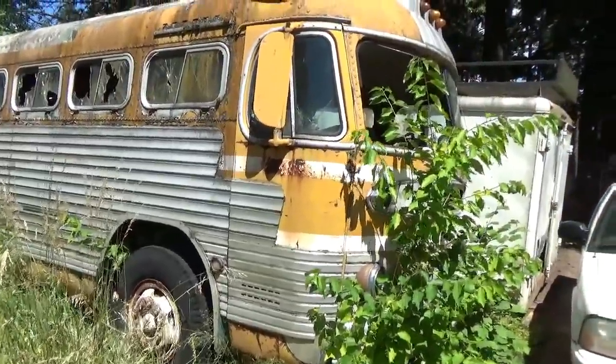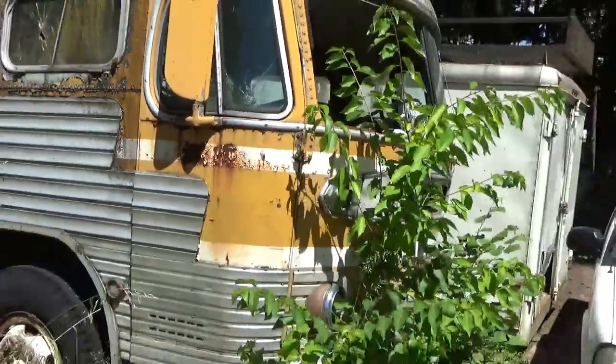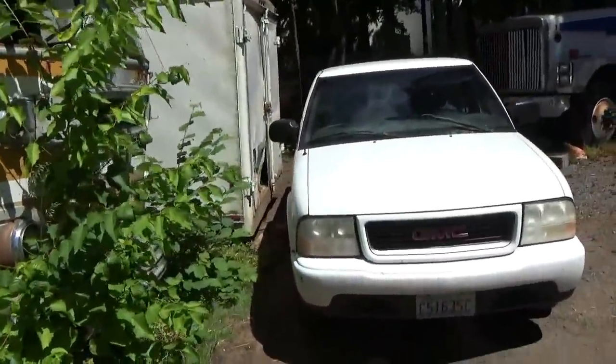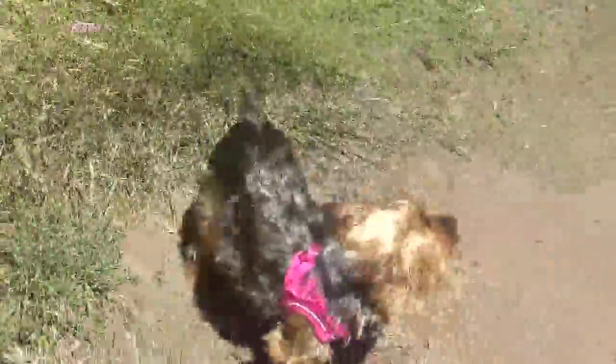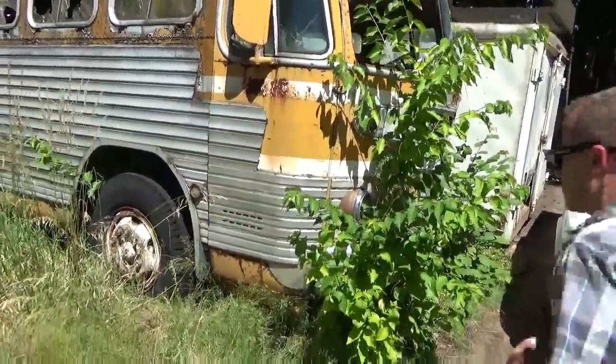Not good. No. That curved glass is broken too. Annabella! Come on, get over here and inspect this bus. We got little stickers made up for her recently, Truck Inspector General, and it shows her with her paws up and growling. And if I can get in there somehow, you'll see. She will go nuts.